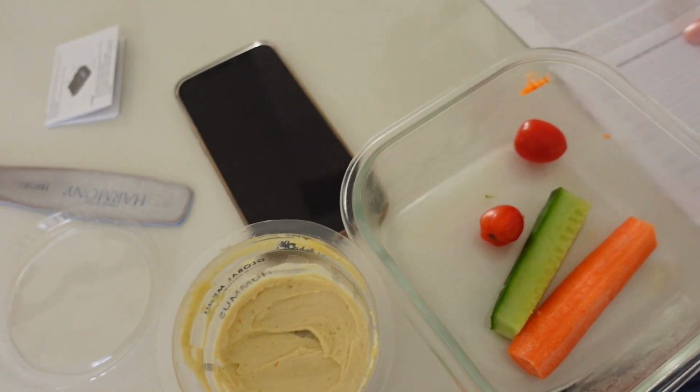It's not Scotch Guarded. What is the name? Let me get the name. I'm also having some snacks here.